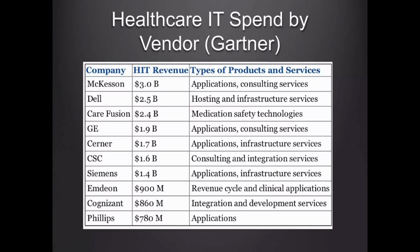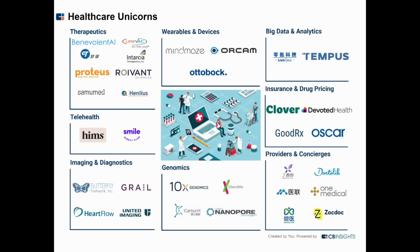each bringing in billions. Dell, of course, well known for their hosting and infrastructure services. And CareFusion was making some serious waves with their medication safety technologies. They were addressing different needs, but both were really crucial for building that robust and reliable healthcare IT infrastructure. Absolutely. And then you've got GE and Cerner also pulling in billions, focusing on applications and consulting services, kind of similar to McKesson. It really shows you the high demand for expertise in implementing and managing these really complex healthcare IT systems. Oh, yeah, for sure.